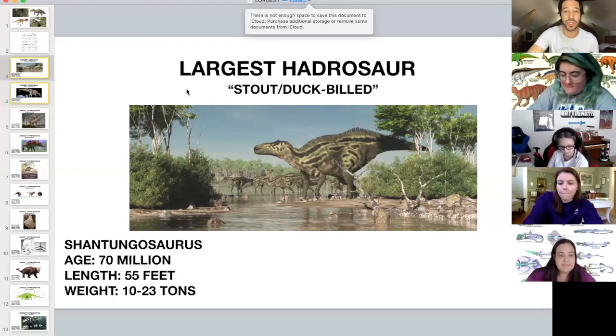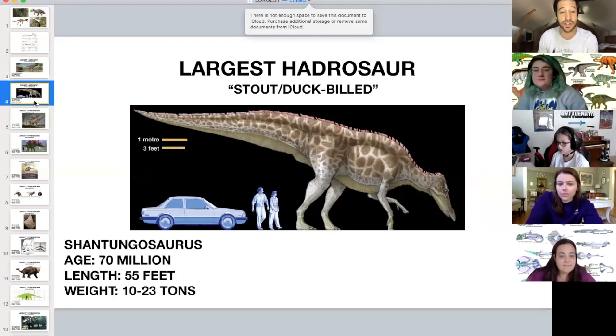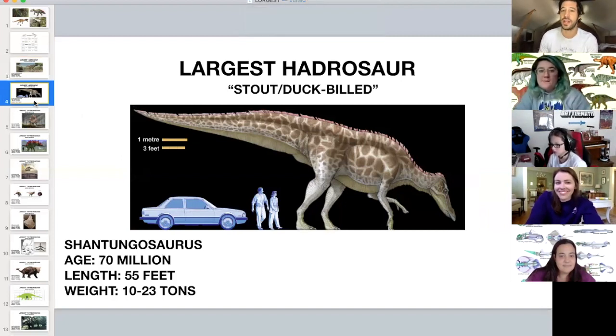Shangtungosaurus is the absolute largest. For a little bit of scale, here you go. I don't know what year that car is from, but I'm here for it. So this is our dino of the day.